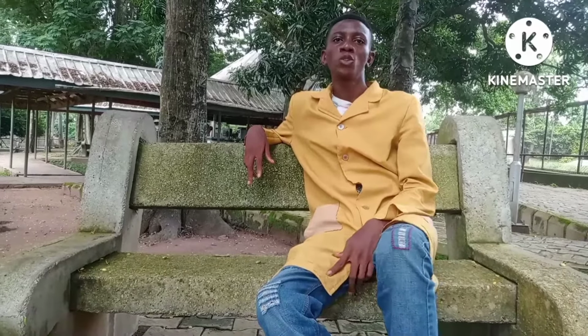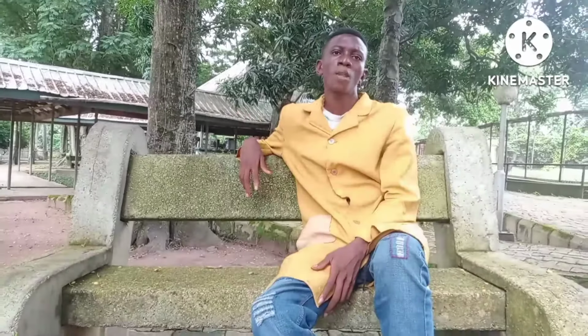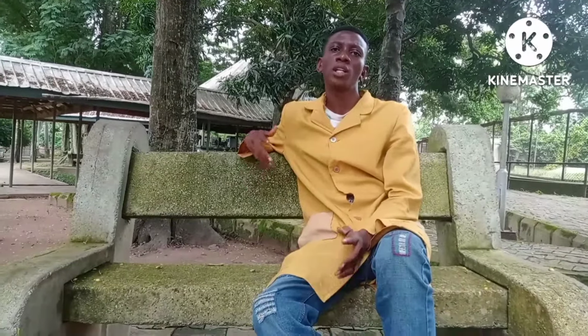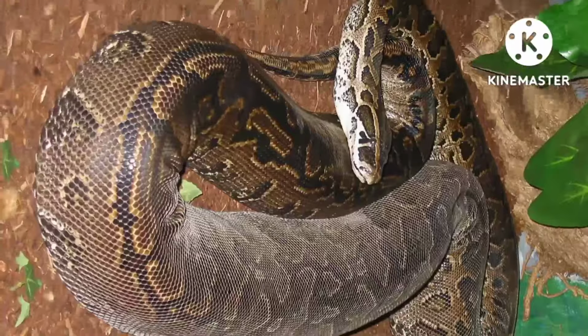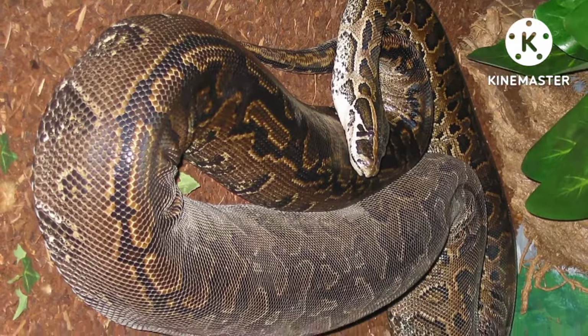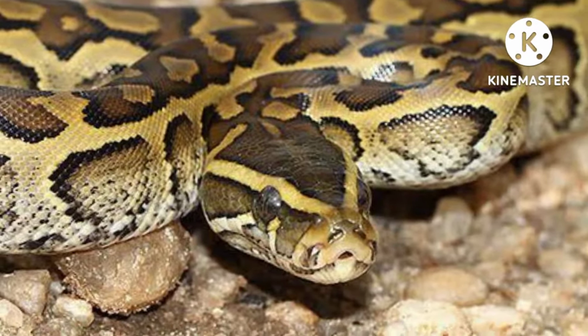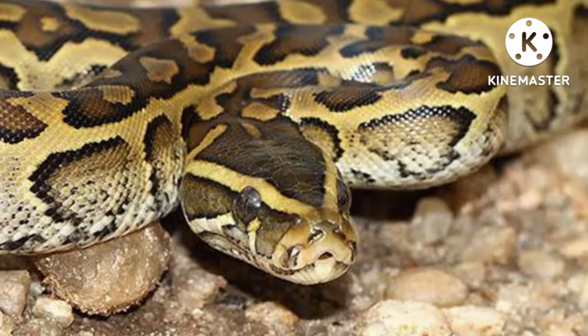Welcome back, guys. So, like I said, how do you recognize an African rock python when you see one? What are the features that you should watch out for? Now, an African rock python has a very thick skin with an irregular pattern, like drawings on its body. It ranges in color from brown, white, olive, and the like. It also has a triangular head. When you look at the head region, it is triangular. Not really sharp, but it has a triangular head.